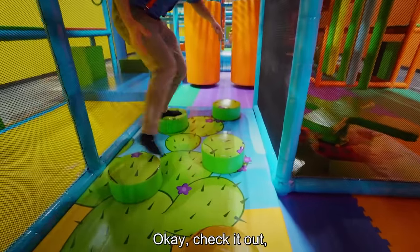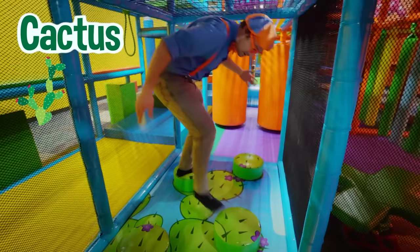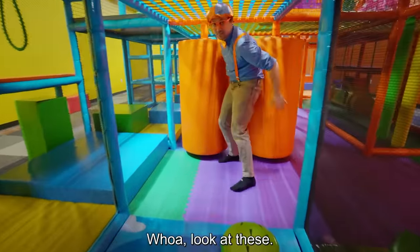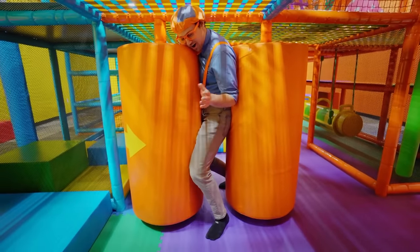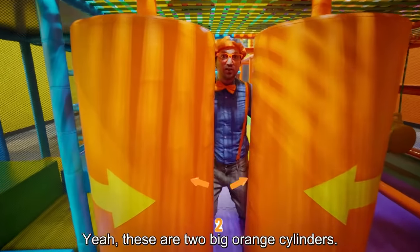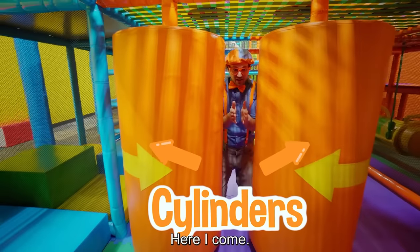Okay, check it out. I'm balancing on the cactus spines. Ow, ow, ow. Whoa, look at these. Oh, I can barely fit in them. I'm getting squished. Oh, wow. Yeah, these are two big orange cylinders. Here I come.